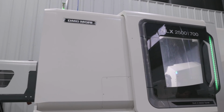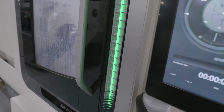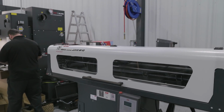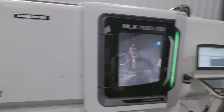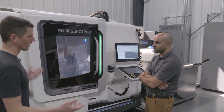So we've got an NLX 2500 SY here, sub spindle, Y-axis live milling. We've got an LNS Servo 80 bar feeder on here. It's a single turret, dual spindle lathe, so similar to what you had. Yep, boxways, and then obviously DMG Mori. Almost identical to the DS30Y as far as machining envelope and Z travel. The big difference is you don't have as much B travel in the NLX as you do in a DS.